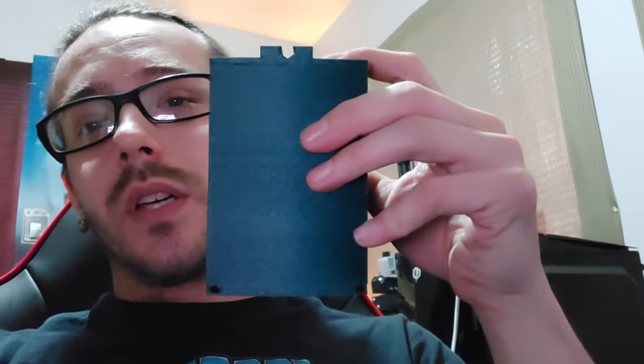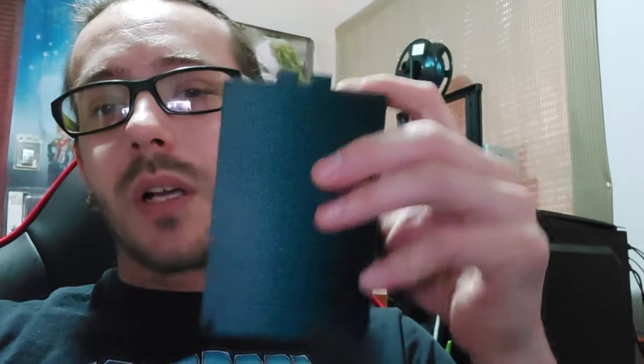I actually made my own design of a Magic: The Gathering deck box. This is for a commander deck, so it's a bit bigger, holds quite a bit more, and I've got some latching mechanisms designed into it.